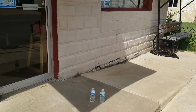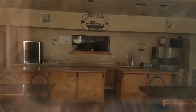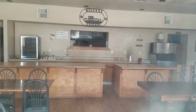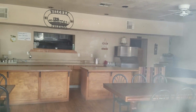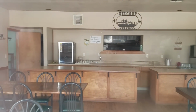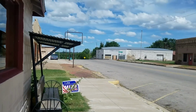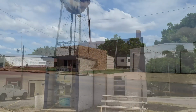Someone left their water bottles here, but inside you can still see what it was. Could be a nice little restaurant though, if anyone was interested in opening something up. Another old building over there.